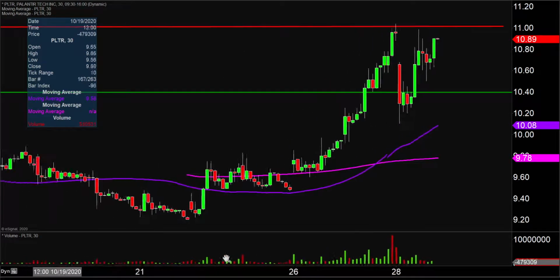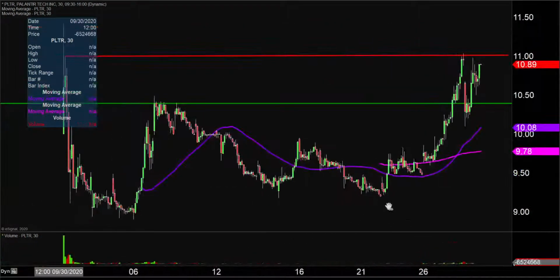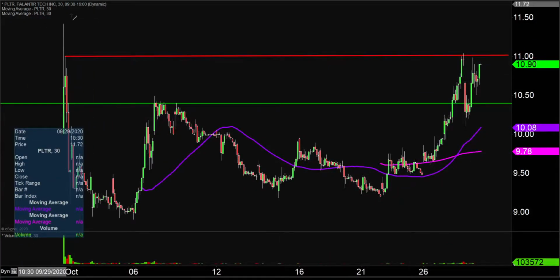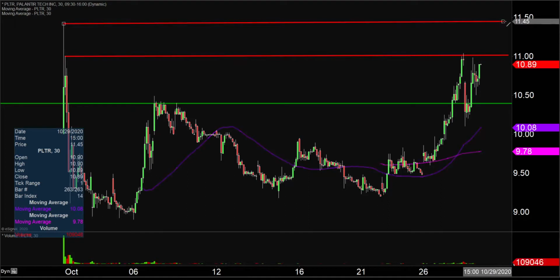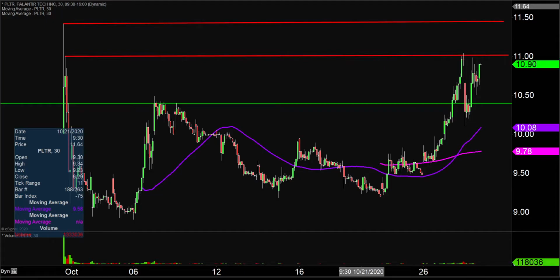If it can, then the next key level of resistance would not be until just simply the highs of that IPO day, which sit over here at essentially $11. And let's see, what was the high of that? Right around $11.40. So $11 and then $11.40, next two key battlegrounds moving forward. But all in all, nice recovery. Let's see if the price can continue to build upon this momentum.